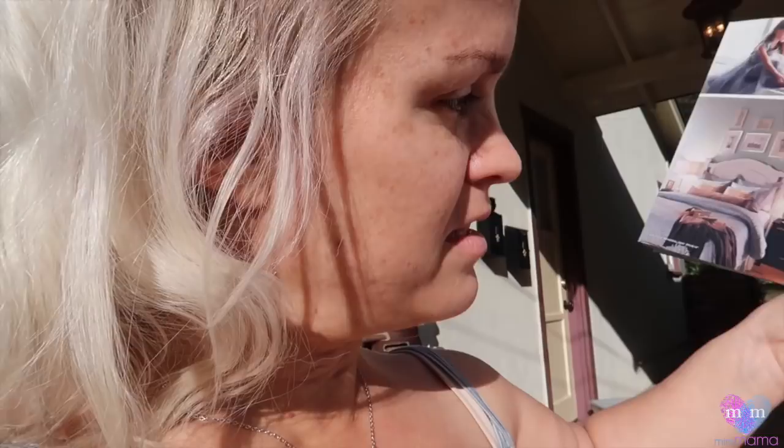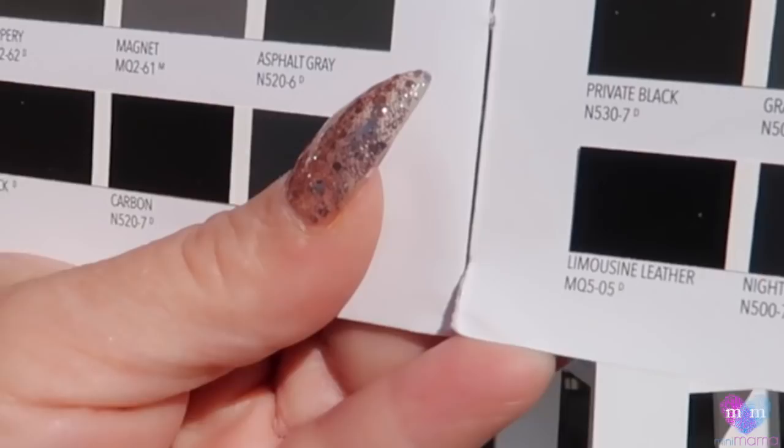Such a hard decision considering you're gonna have to live with it. Limousine Leather? All right, here's Limousine Leather. That's also an option. What is a girl to do? All right, so I would say my new options are Private Black, which does have a very mild brown tone to it, Limousine Leather, Ink Black, which has a blue tone to it, maybe Carbon. All right, now that I've bored y'all out of your mind.